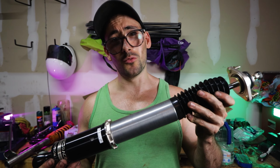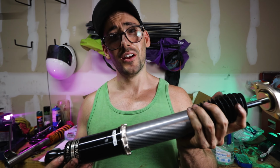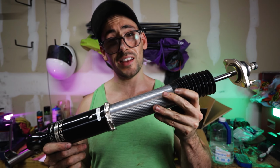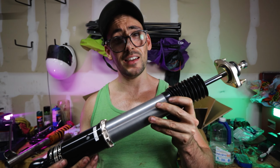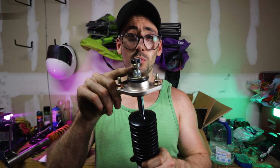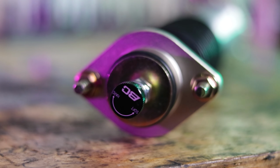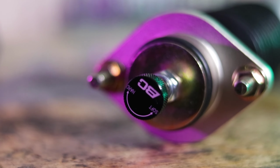So now for the expensive one. It's a lot better for a couple of reasons. Number one, it's fully adjustable, so we can adjust the total height of this, which will change the ride height. It's also adjustable in dampening. So that means we can adjust basically how well this thing is going to be, whether it's going to be stiff, if it's going to be hard.